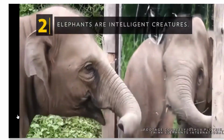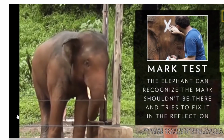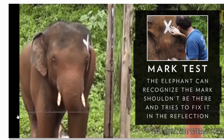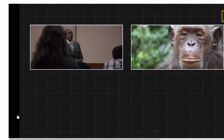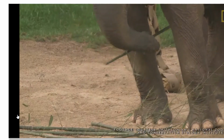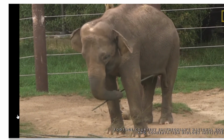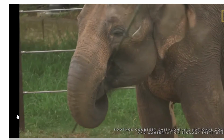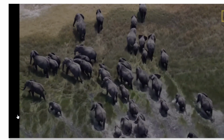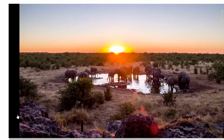Elephants are intelligent creatures. One sign of their intellect is their ability to recognize themselves in a mirror. The only other animals capable of doing this are humans, great apes, dolphins, and magpies. Intelligence is also found in elephants' ability to problem solve with tools, but probably the most well-known form of elephant intelligence is their superb memory. As they migrate from place to place throughout their lives, elephants can remember locations of water sources along their migration routes.